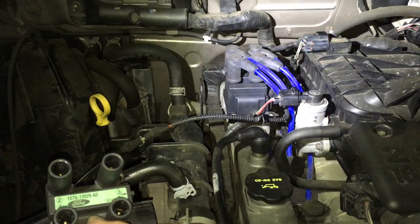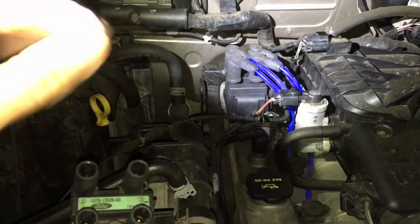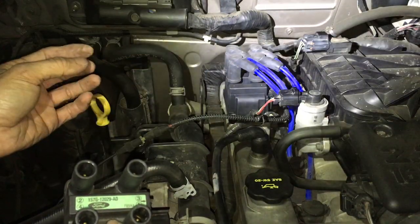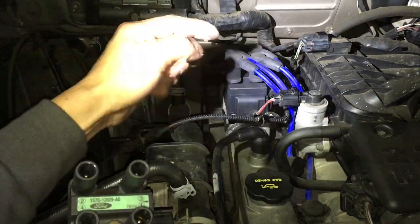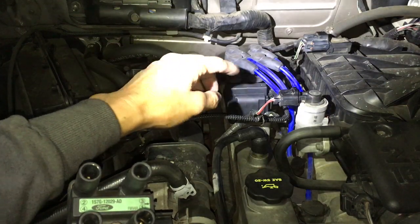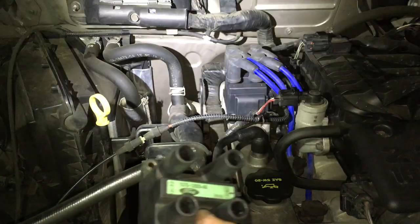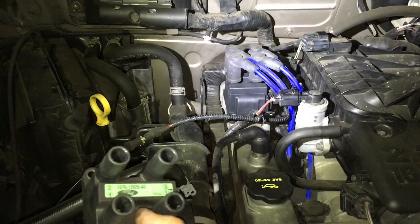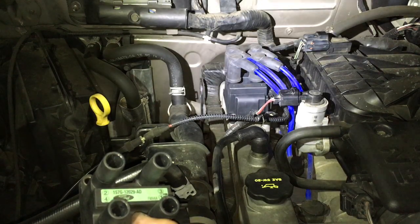It was idling funny, especially idling. When you're running, the engine is revving up higher, the sparks are a little bit stronger, so it could reach the spark plug a little better. But when it's idling, the spark isn't that strong. So it was idling kind of irregularly. And it took me a long time to figure out what the hell's going on.